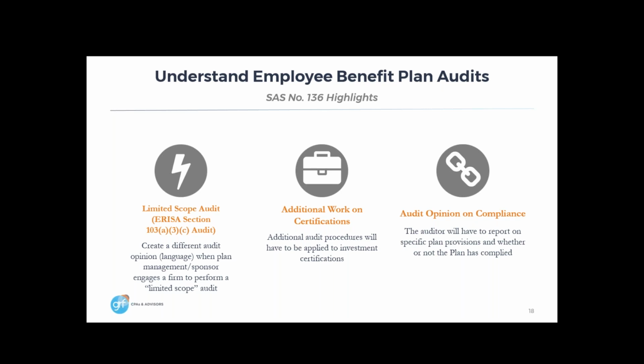Additionally, it goes on to clarify that the auditor should read the most recent plan instrument for the audit period and consider the plan's provisions when assessing the risk of material misstatement. So when we are performing our risk assessment procedures, we will be reviewing those relevant plan provisions and reporting whether those provisions have been complied with.